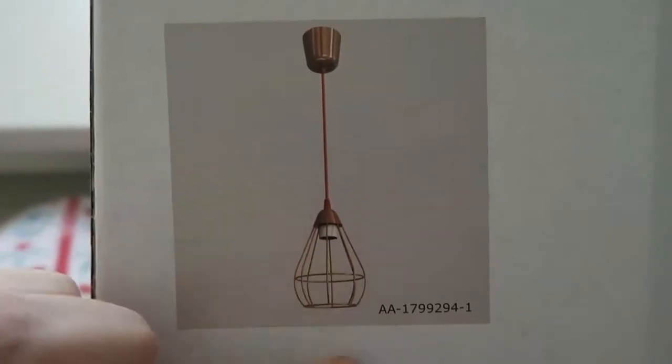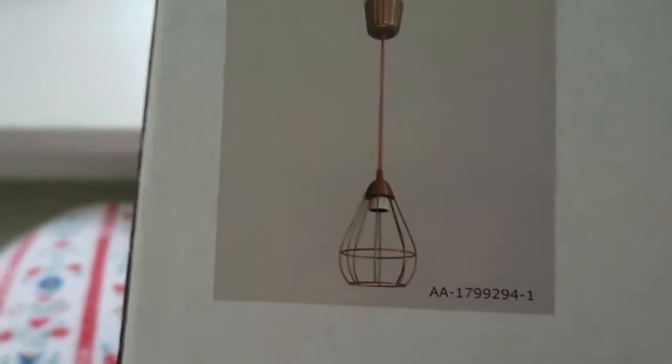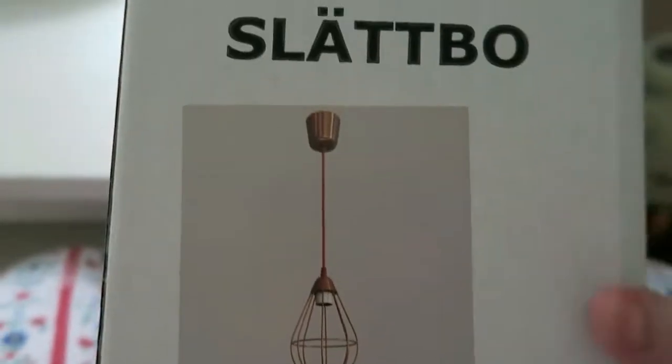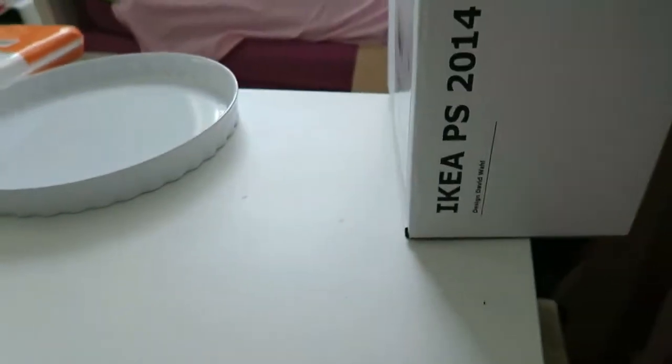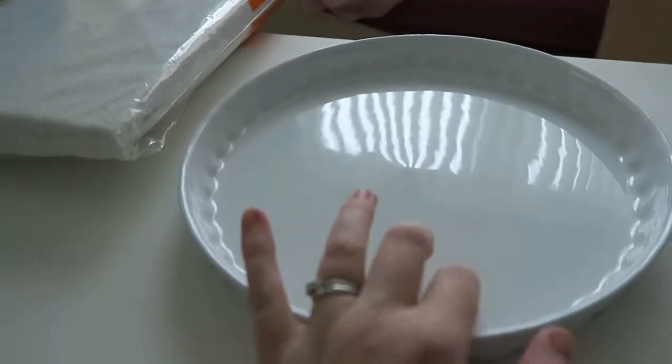Then we got, so this is going to be the light. We have two of those. It's the light that's going to go in the hallway, so downstairs and up the stairs. It's very simple. It's like a copper color, but it's nice, and it's just very simple. This is a wrapping box, sorry. I like to have some boxes for the stuff that are really easy to wrap. Another pie dish, but it's a ceramic one.